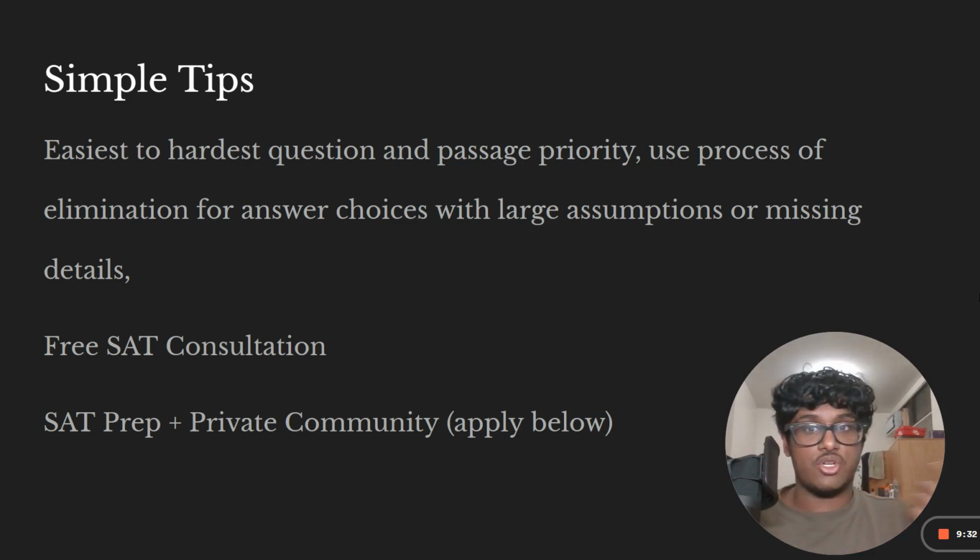Every time you should be guessing between two things that you think are explicitly true in the passage, and you just haven't found the thing that differentiates it from that. So that's what you need to be looking for when you have things where you're trying to guess.